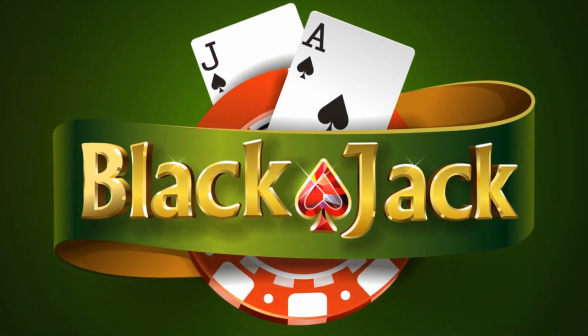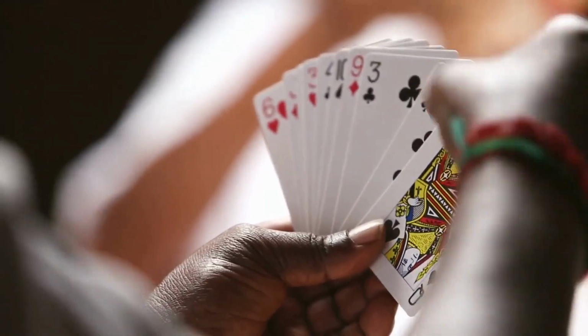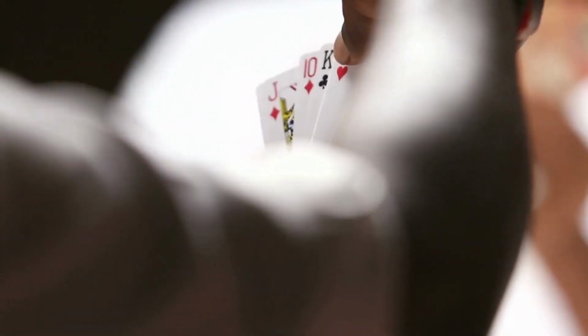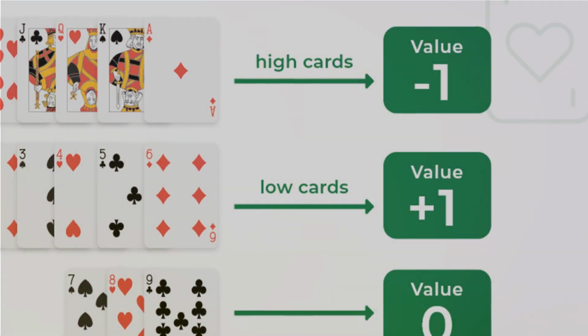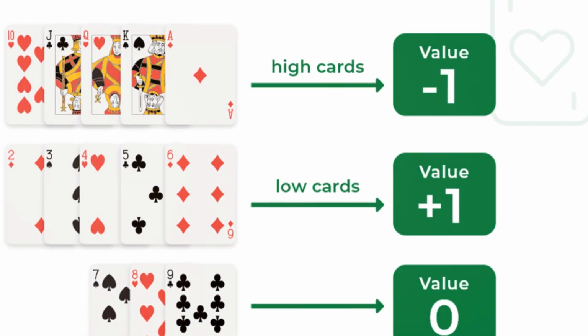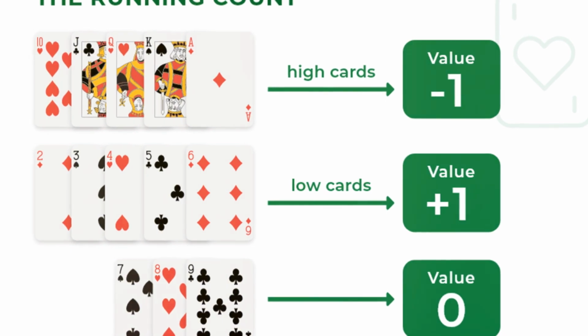Now, let's get back to our card counting adventure. By using card counting techniques, you can really boost your odds in Blackjack. Card counting is all about keeping track of high and low cards that have been dealt, so you can get a good idea of what's left in the deck. When the count is positive, it means there are more high cards, 10s, face cards and aces, left in the deck. This is great news for you because high cards increase your chances of hitting a blackjack, which pays out at 3-2, or getting a strong hand.